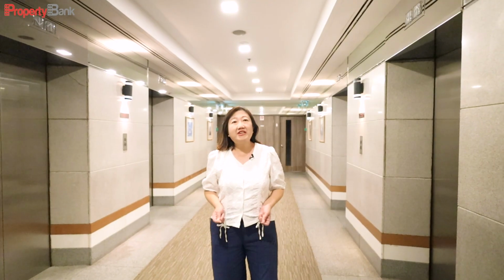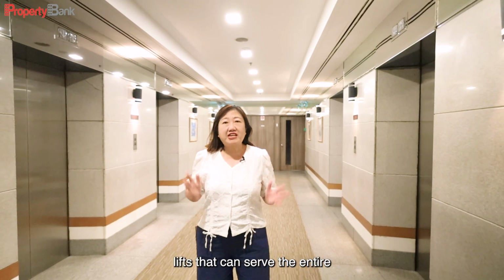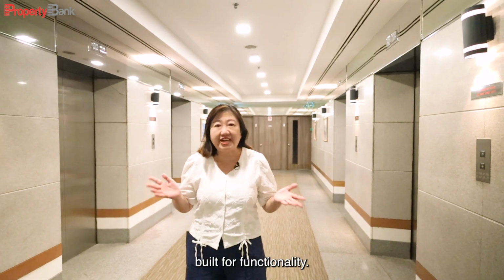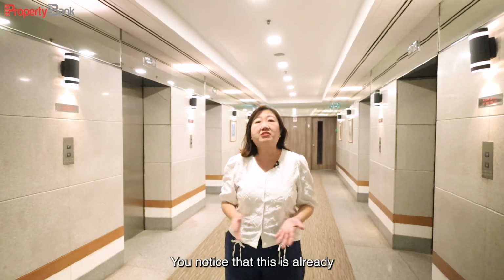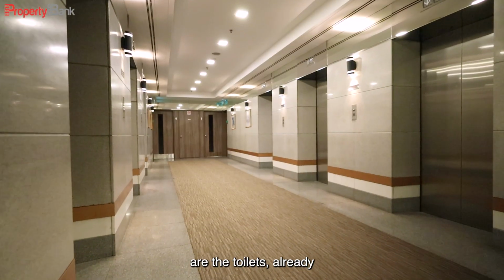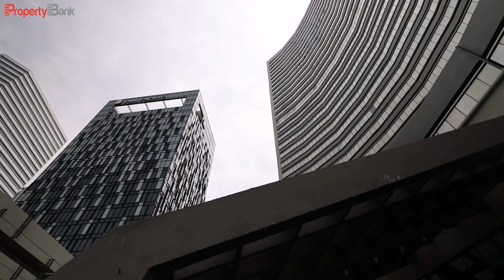I'm now at the lobby. As you can see, there are a total of 6 lifts that can serve the entire building. And that's what I love about the old buildings. They are built for functionality. You notice that this is already spruced up, and right behind me are the toilets, already upgraded. And let's check out the units.